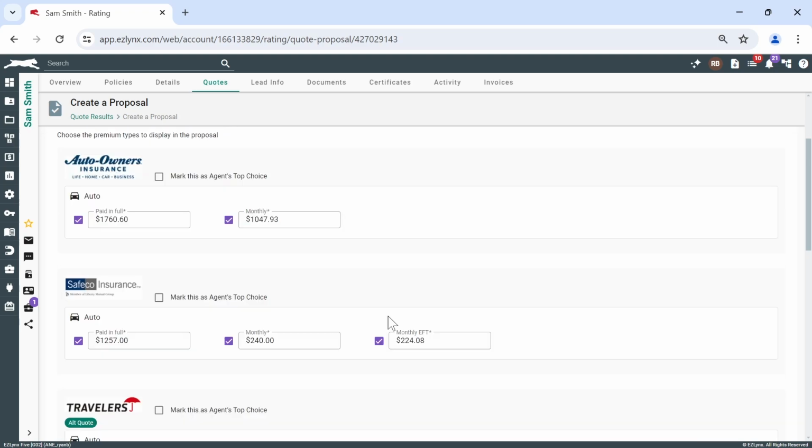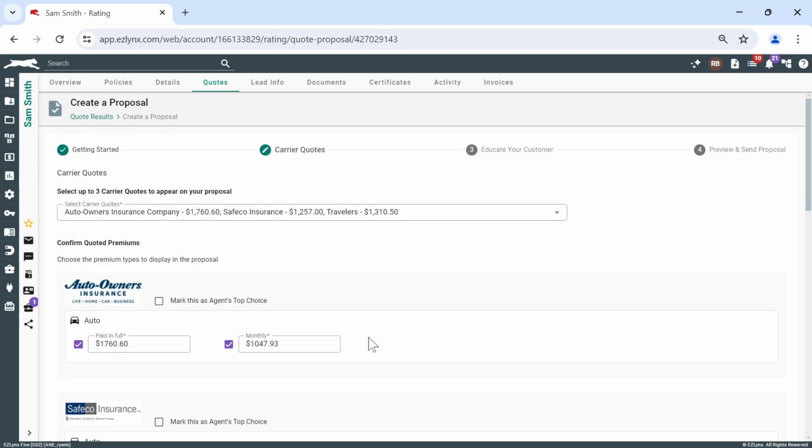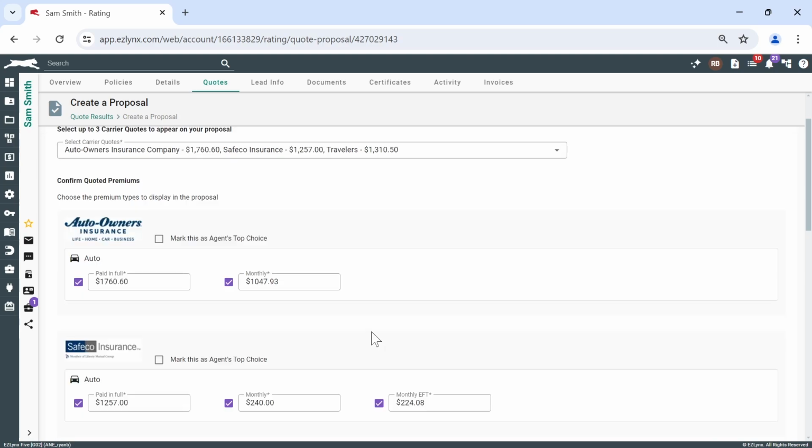And then you can choose which one of them you want to be your top choice. And that's what's going to appear in Client Center when your insureds go there, or your prospects go there, to look at the auto quote. So for example, we're going to go down here with carrier 2, and that's the one that I want to be my top choice because based on all the information I gathered during the application process, this is the one that I think best meets their needs.